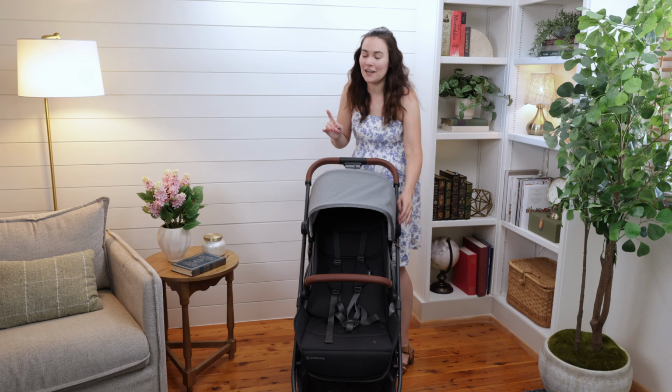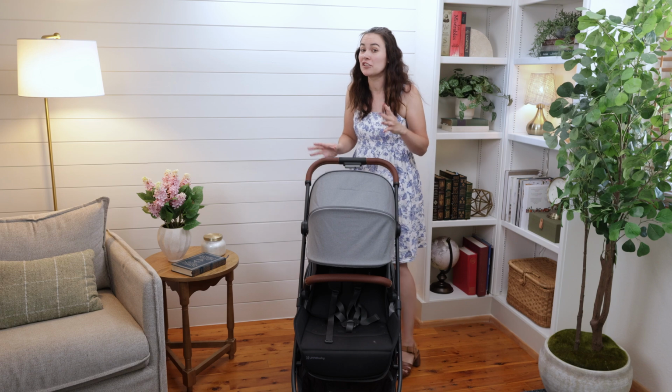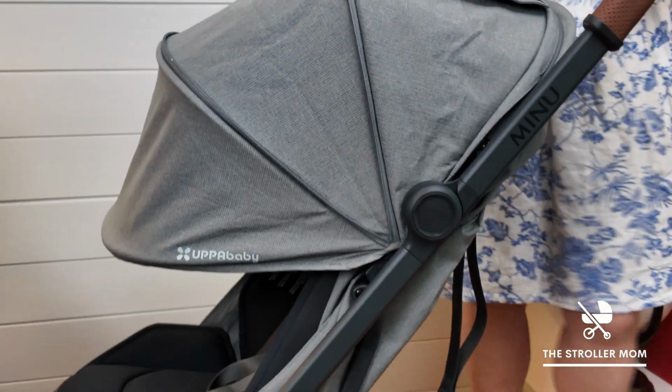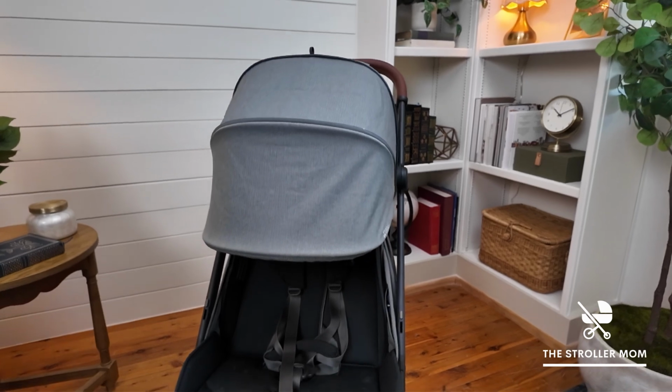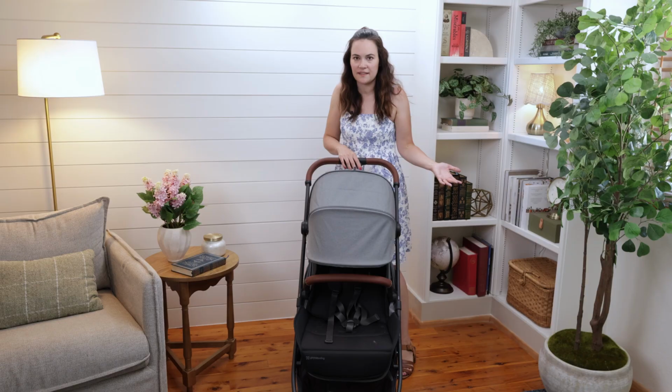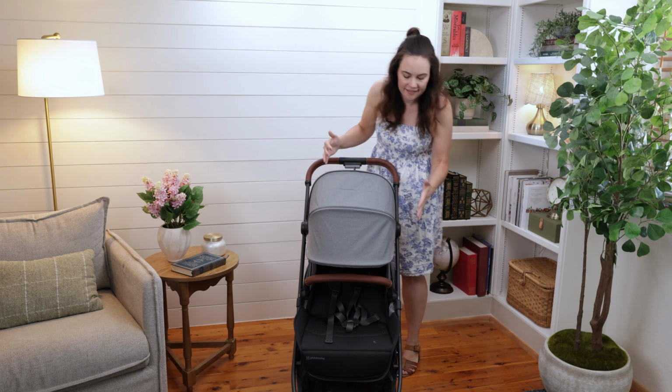Now the canopy is very similar to the V2. You have a pretty good coverage. I will say it's not the largest coverage. I did notice when we were walking, my baby's legs were very much in the sun, but at the same time, that's not uncommon. So the Bugaboo Butterfly is going to be the same way. It's better than the Nuna Travel. So just for reference, it's got a decent canopy.